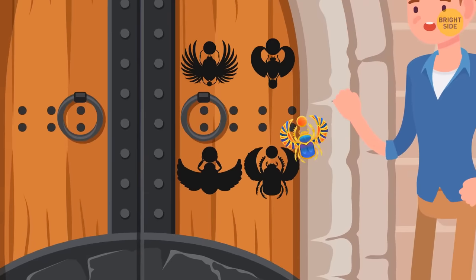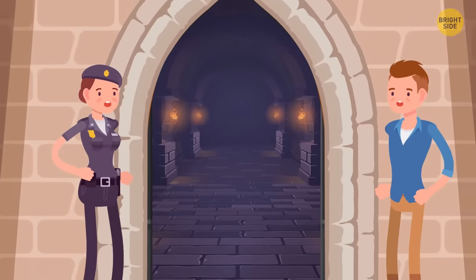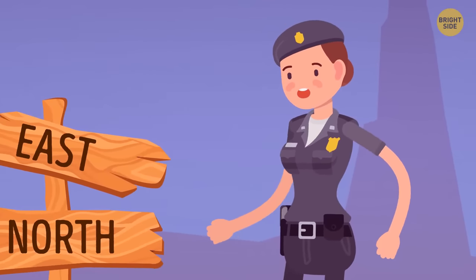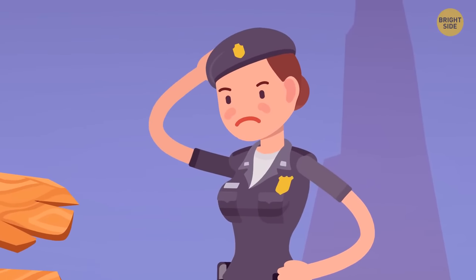The 4th lock is the only perfect match for this key. The guys opened the gates and entered the city. Alex had a map, so he ran away to find the treasures and left Tina alone. She looked around and noticed a 3-way road pointing to the north, west, and east. Tina didn't know where to go.